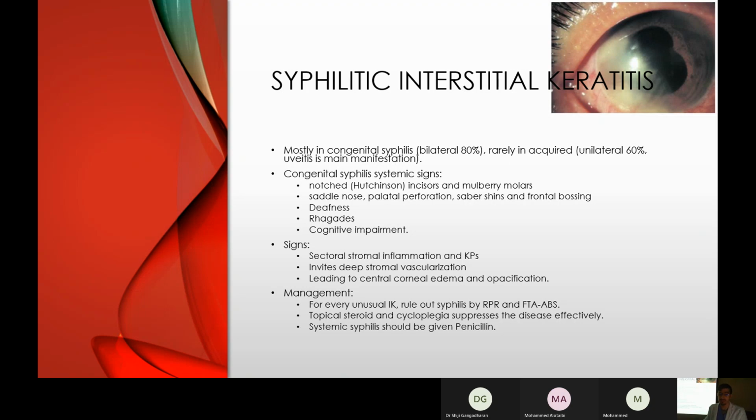Signs: you see sectoral stromal inflammation. It invites deep stromal vascularization, leading to central corneal edema and opacification. For management, for any unusual interstitial keratitis, you have to rule out syphilis by doing RPR or FTA-ABS. Start with topical steroid and cycloplegia to suppress the interstitial keratitis effectively. For systemic syphilis, especially neurosyphilis, you should give penicillin, and the management should be by the internist and infectious disease.